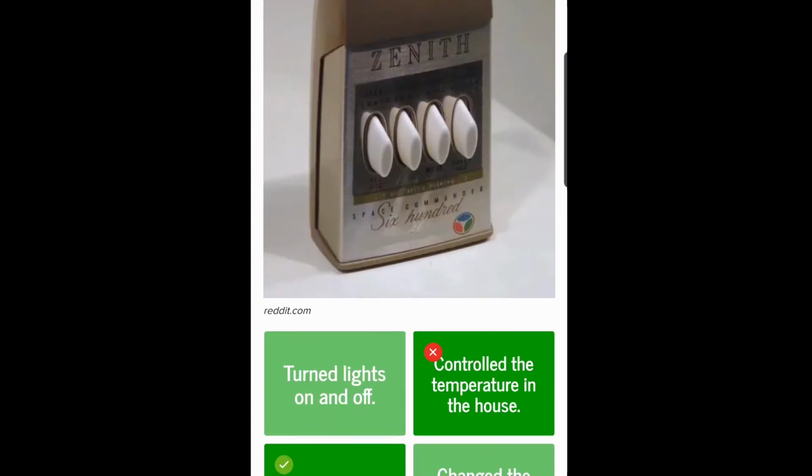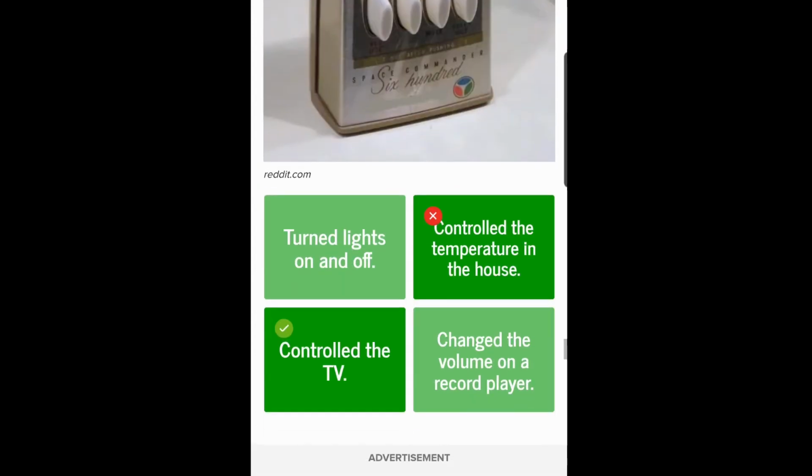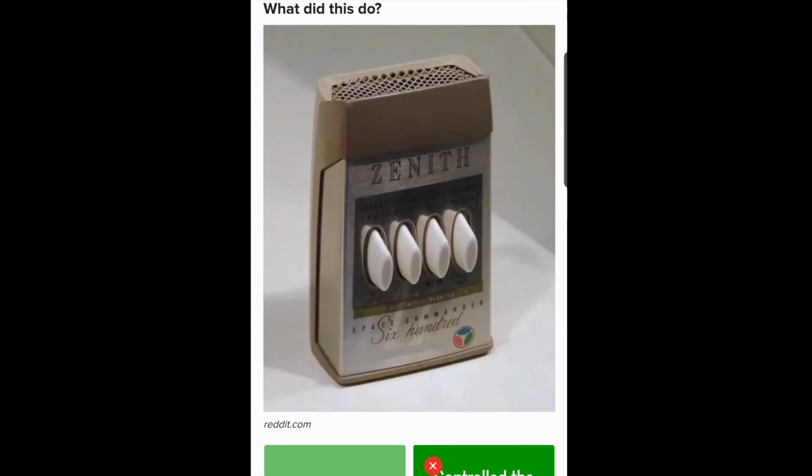Like it's Zenith, it just doesn't look like it would have the same technology, because of the front grill. We don't use a grill for the front of our remotes. So, I don't know, that was my bad. So I've got 2 wrong so far. So definitely not getting 100% on this.